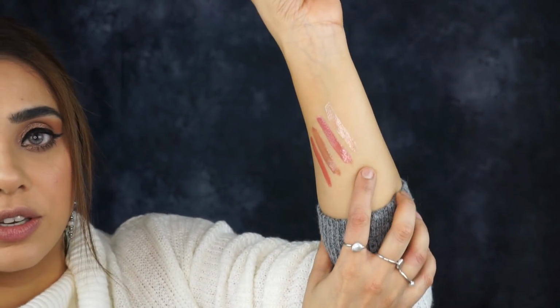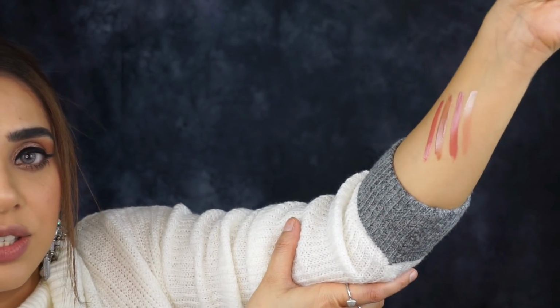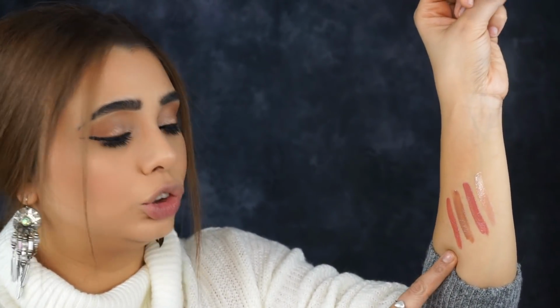So this is the last one. As you can see, it's just totally nude. So these are all the swatches. As you can see on my arm, how glossy, how pigmented it is. For a drugstore brand, these are so pigmented. It's just unbelievable. Okay, I'm just gonna show you guys now how they look on the lips on their own, and if I use them with the lipsticks or a lip liner.